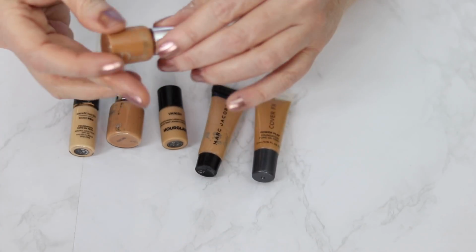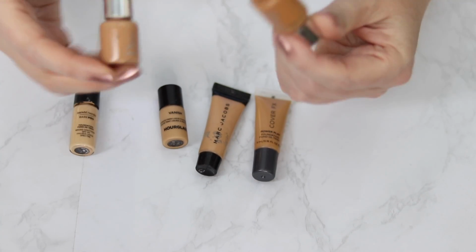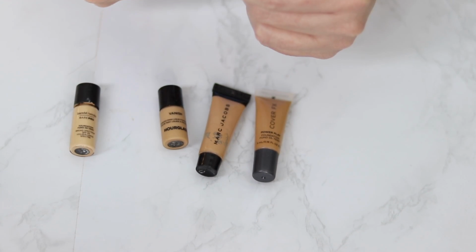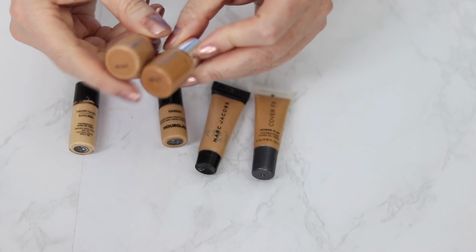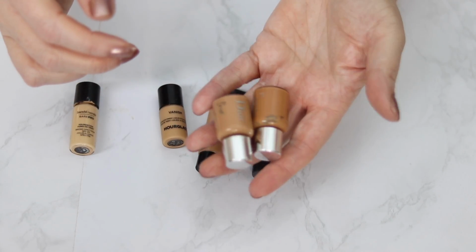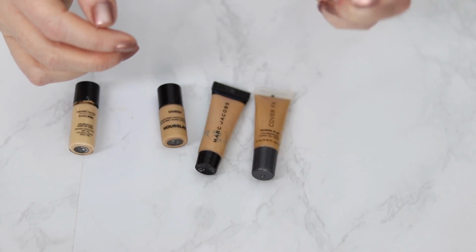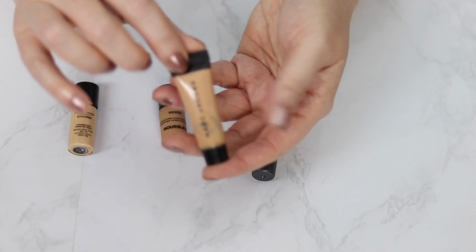Okay, so I have some little sample sizes of foundations. This is the Dior, I think it's called Face and Body, Dior Backstage, yeah, Face and Body. I have two of them, y'all. They're both so dark. I could not figure out the right shade match to save my life. These are gonna go.